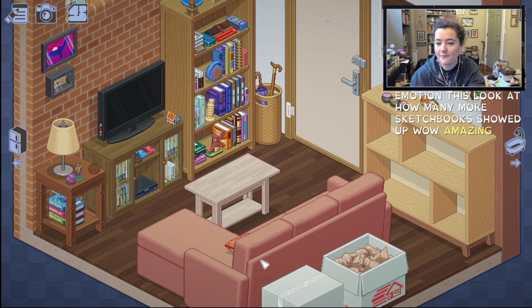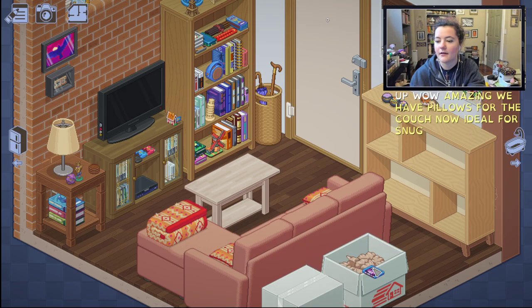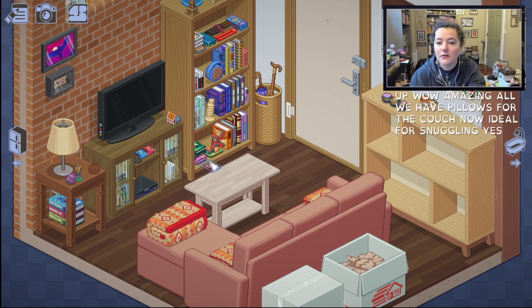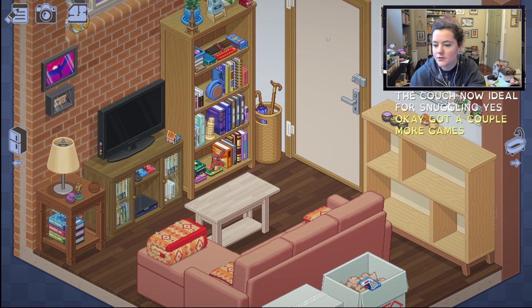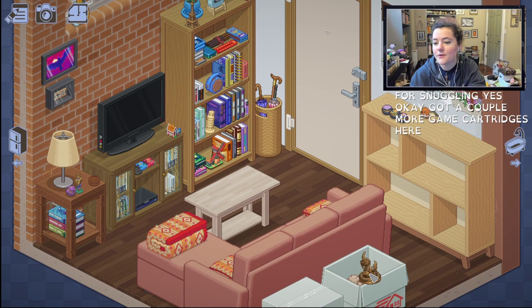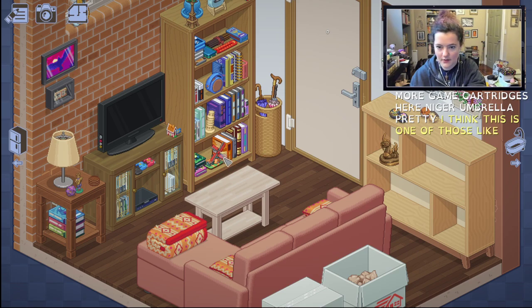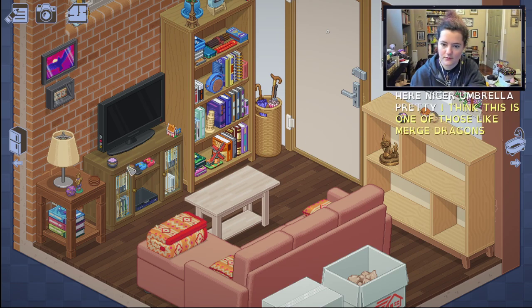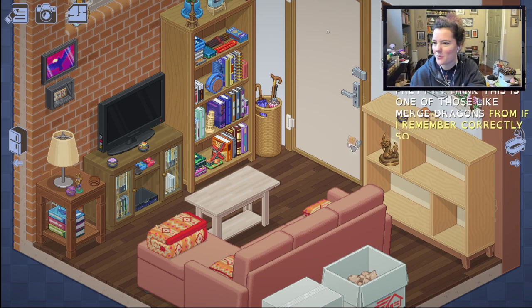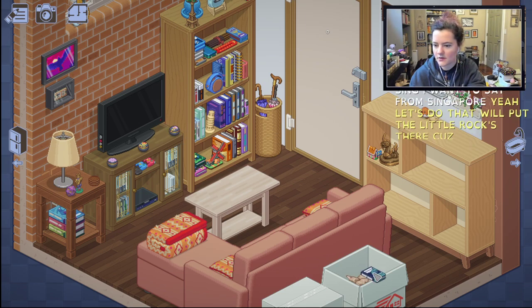Amazing. Oh, we have pillows for the couch now. Ugh, ideal for snuggling. Yes. Okay, got a couple more game cartridges here. I'm gonna add your umbrella. Ooh, pretty. I think this is one of those myrrh dragons from, if I remember correctly, Singapore? I'm gonna say from Singapore. Yeah, let's do that. We'll put the little rocks there, because those are cute.